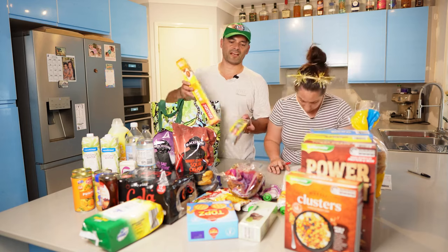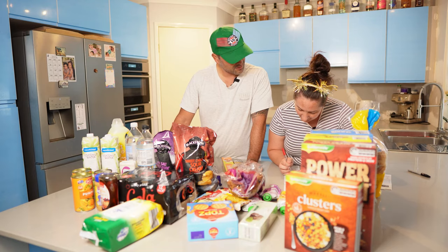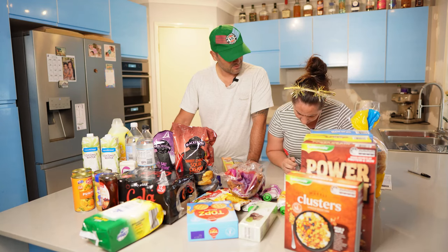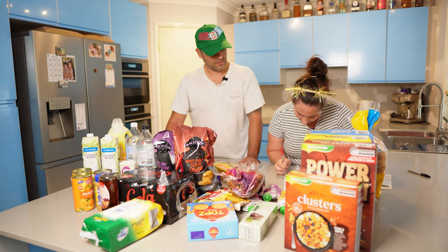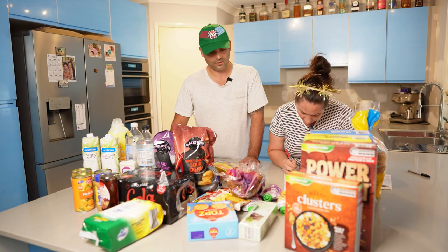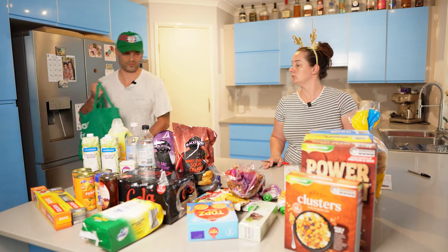Baking paper and aluminium foil. Aluminium foil, can't you even say it. Aluminium. That'll do, close enough. That's quite expensive, $4.29. It's metal. Yeah, and the other one is what? Baking. $3.59. I think most of the more Christmassy stuff is fresh things and we haven't done them yet.